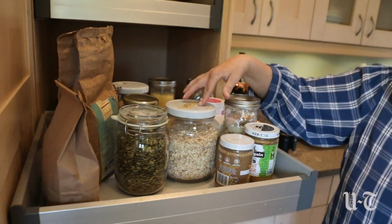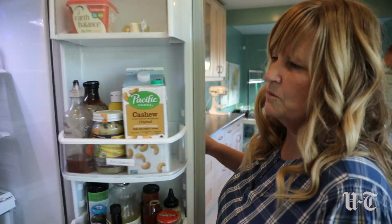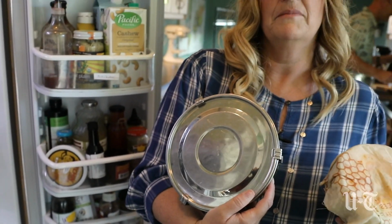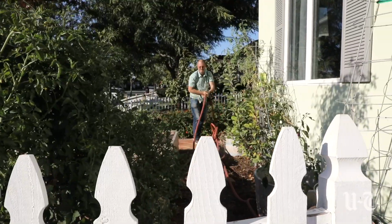and refill them. We pre-weigh them and then refill them, and then they just come home like this. We store everything without plastic, so like beeswax wrap is instead of saran wrap, and these actually last longer than saran wrap.